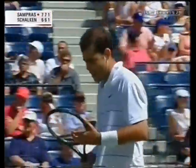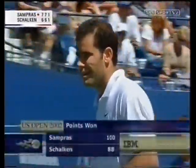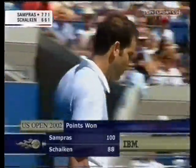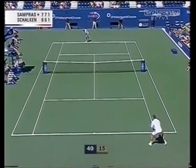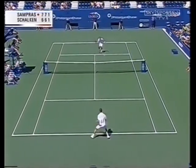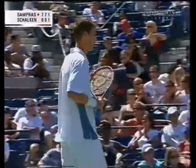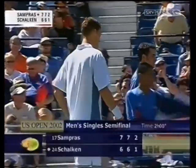There's got to be another serve and volley, isn't there? Well, Max Mirny. Max Mirny, yeah. Federer from time to time. There aren't many of them out there. So that's genius. A half volley winner. And Sampras edges ahead here in the third set, 2-1.